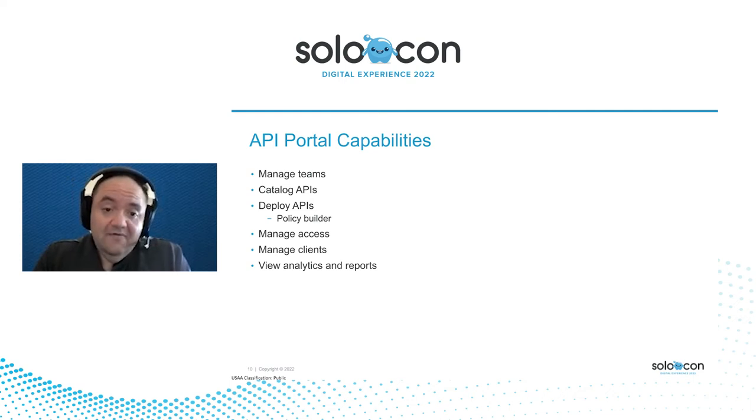We have a robust catalog that has a snappy search engine behind it. We're able to catalog Swagger files and WSDL files. Our search engine can search these artifacts. And then we also have the capability to tag things, so you're also able to search for tags.